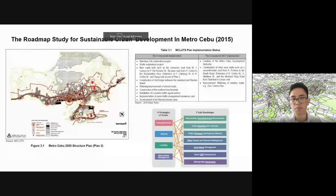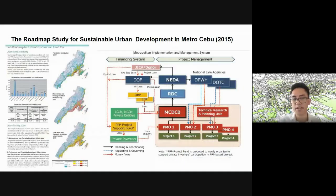So yes, the growth boundary needs to be followed, even though we can still enforce it, like slow down growth so that we don't have landslides, we reduce inequality, and we create better quality environments and also better quality of life. And then this is basically, how do you call this? The implementation system for the Cebu City Metro Cebu Sustainability Roadmap.